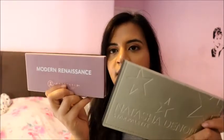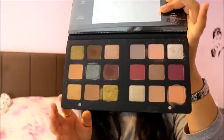Okay, so next I'm going to compare this Natasha Denona eyeshadow palette with the Modern Renaissance palette from Anastasia Beverly Hills. This one I decided to indulge in, 1 full palette from Natasha Denona, because I just wanted to, basically. I believe that in total I paid around £200 or £210 for this. There are 18 shades, and the quantity of each shade is 2.5g, which is a decent amount.